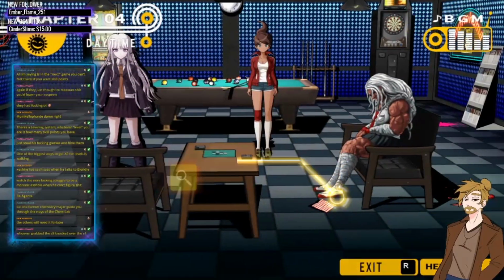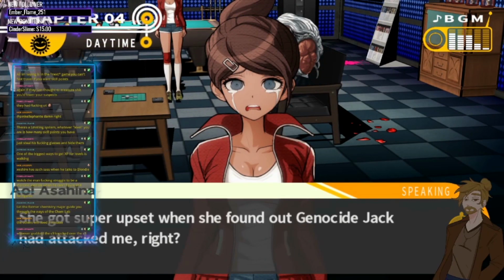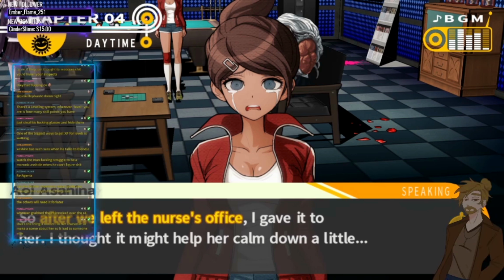I particularly want to look at her shoes. I gave that to Sakura. She was super upset when she found out Genocide Jack had attacked me, right? So after we left the nurse's office, I gave it to her. I thought it might help her calm down a little. That's the thing, it doesn't fit her character to make a scene about her. So it had to be someone else.